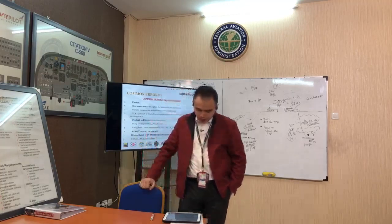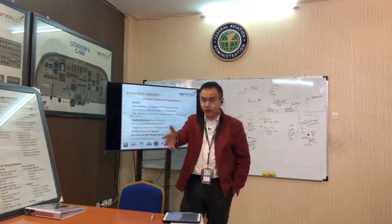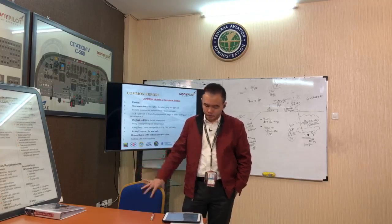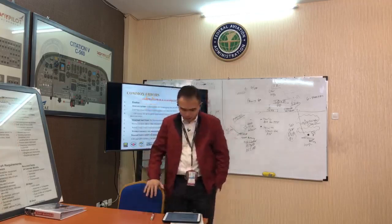Unstable VOR approach in a single-engine propeller airplane, forgetting to retract the landing gear on a step-down approach. You are not flying the multi-engine now, but later you're going to fly a multi-engine. Remember, forgetting to retract the landing gear when you do a step-down approach like this, and you have a single engine.